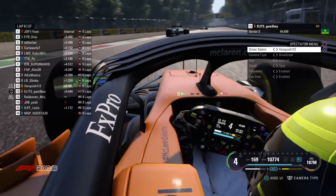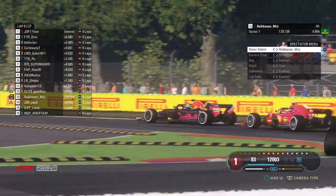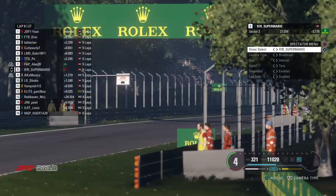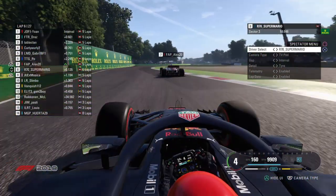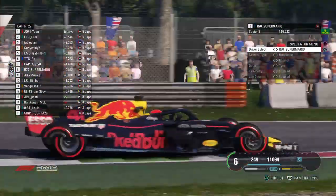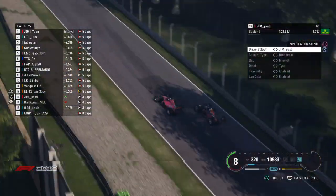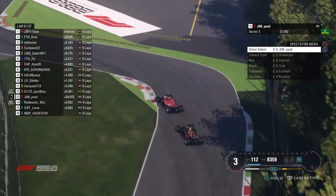Elite Game Boy then right on the back of Vanquish as we head through the second Lesmo. Meanwhile, Raikkonen and Pasti are battling through the Rettifilio chicane. And there's also a move here. Alex 20 up the inside of Super Mario in towards Ascari. And Alex 20 is up in position then. He's up to 7th place in that Sauber. Meanwhile, Pasti and Raikkonen are still battling away as we head towards the Rogers chicane.